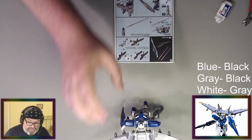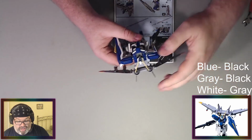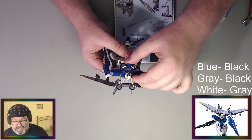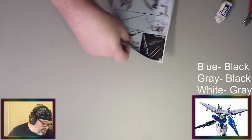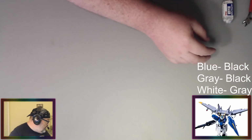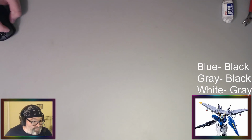I enjoyed it. I think the stickers are annoying, especially all of the stickers on the jet part. Also, when you're bending this down, you got to hold the top of it, otherwise the mobile suit wants to come apart, and that's not great. But yeah, I think that was still a fun build, and I think it looks cool. So that's the Windam, and now we're moving on to our next kit.